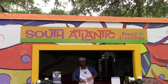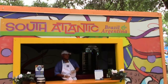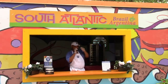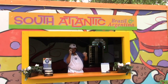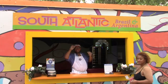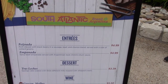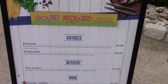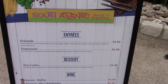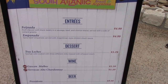Our last section is South Atlantic, Brazil, and Argentina. Now I got 2 stamps left, and this is the last pavilion. So I can either choose 2 things here or I can go back for one of my favorites. Alright, so their entrees, I should say, are Funada Empanadas. For dessert, they have a tres leches.